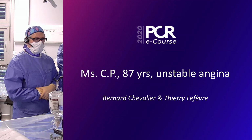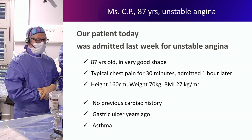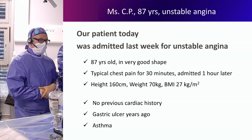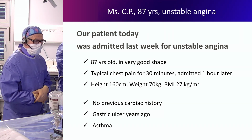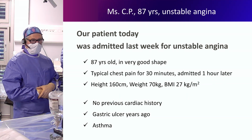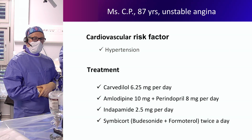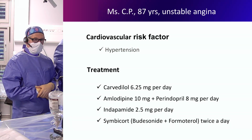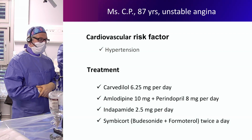So we have this woman of 87 years old. She was admitted last week for unstable angina. She's in very good shape, and she had typical chest pain for 30 minutes and was admitted in the coronary care unit 1 hour later. She's 160 centimeters, weight 70 kilograms, BMI a little bit high. She had no previous cardiac history, only gastric ulcer years ago, and some asthma on treatment. Risk factors, only hypertension, on beta blockers and amlodipine. She also had indapamide and Symbicort for her asthma.